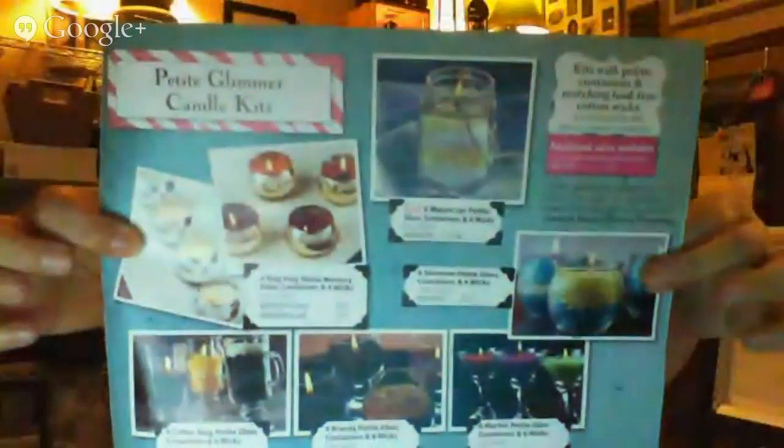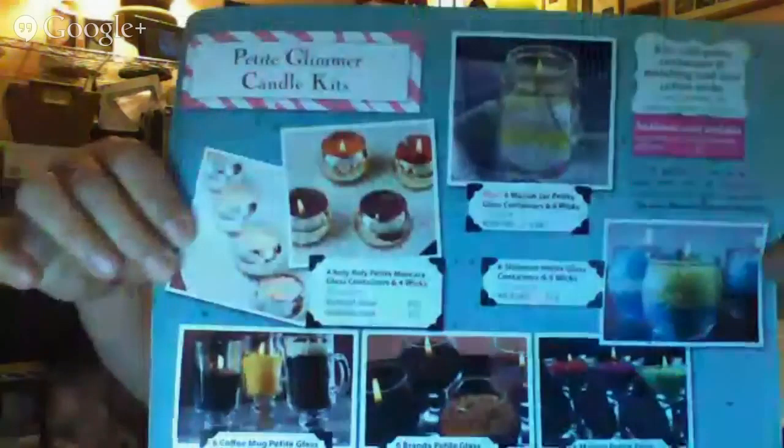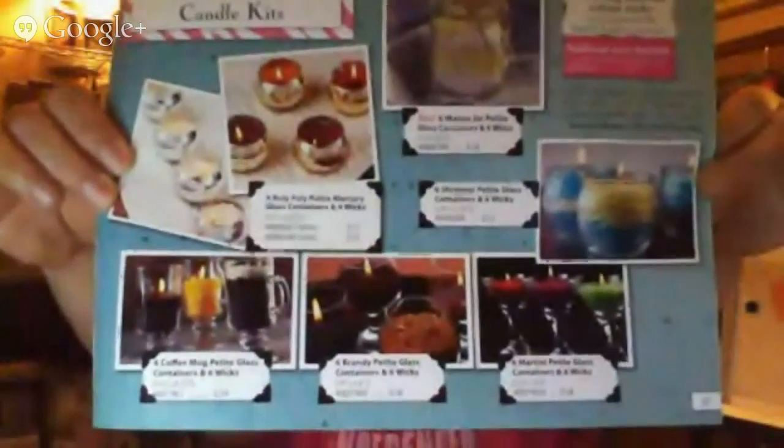And then we have the Roly Polies, which did great last season. The mercury glass, those are silver and gold mercury glass Roly Poly glimmer candle kits. You get four containers with each one of those, and so those are returning. We also have the coffee mugs, the brandy glasses, the martini glasses, and then the shimmer petite glass. And those are what come in the starter kits for the Pink Zebra starter kits.